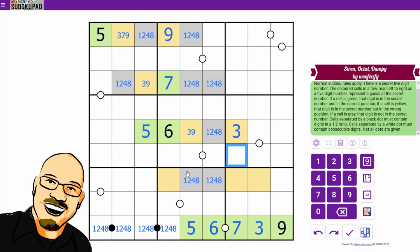But let's crack on. This cannot be 5, cannot be 6, cannot be 7, can't be 9. 5 is here, 6 is here, 7 here, 9 here. This must therefore be a 3. How about here? These must be a 5, 6 pair. It cannot be 7, 3, or 9 because that's already in there. Are we able to narrow it down? Oh, that got really exciting. I thought we were going to get the whole thing for a second. So these are either 5 or 6. We don't know much more about that.